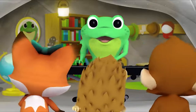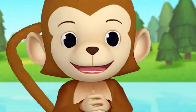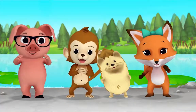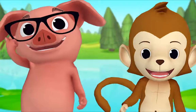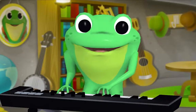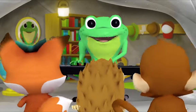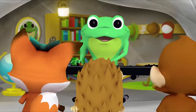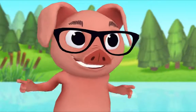Come again some other day. Monkey wants to play. Rain, rain, go away. Monkey, whose name do you choose? I think Pig wants to play. Okay, let's sing about Pig. Rain, rain, go away. Come again some other day. Pig wants to play.